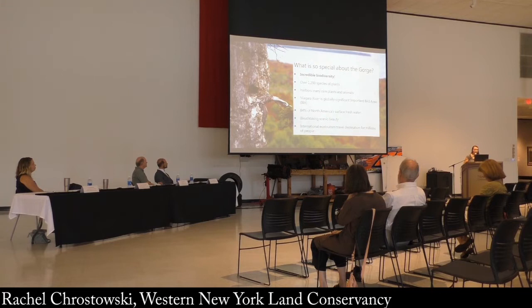As you also know, the fresh water that flows through this area is 84% of our surface fresh water. We all know that what happens on the land absolutely affects what happens in the water. That's another reason for us to be responsible stewards of this place. And of course, the gorge provides breathtaking scenic beauty and is a big draw for international ecotourism for millions of people each year.